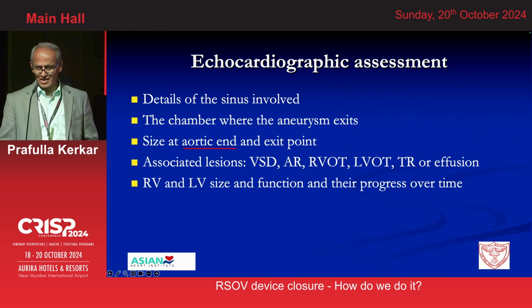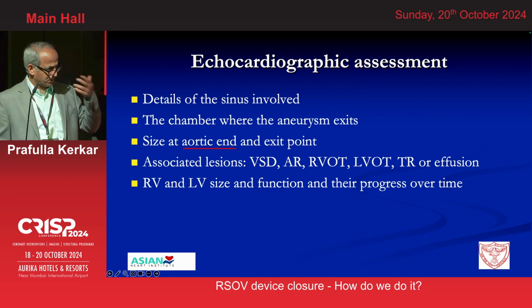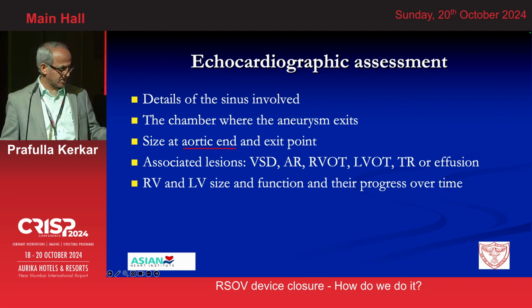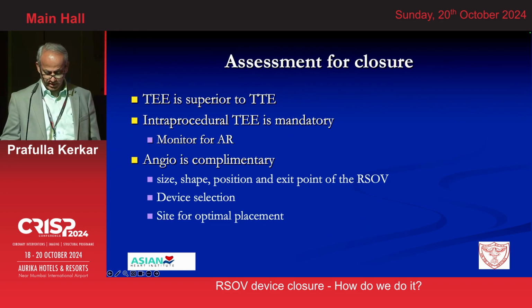And we believe that just like the surgeon does it, we believe in closing it at the aortic end and not at the exit points. Because if we close it at the exit points and leave behind some aneurysm, you potentially convert a ruptured sinus of Valsalva aneurysm into an unruptured one with a potential to rupture elsewhere.